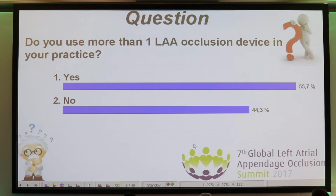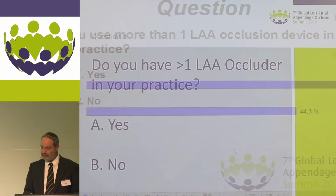So there's a small majority of people who have more than one device in their practice. So that means that there's interest in additional devices. We're not one device people. Okay, so can we go back to my slides now, please?